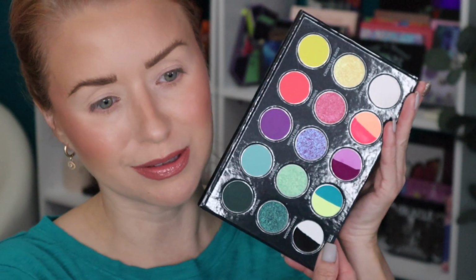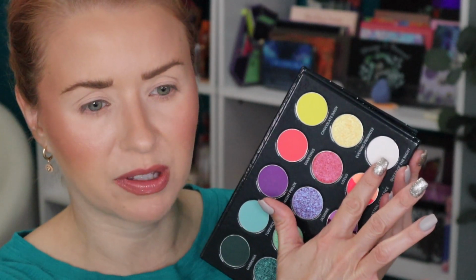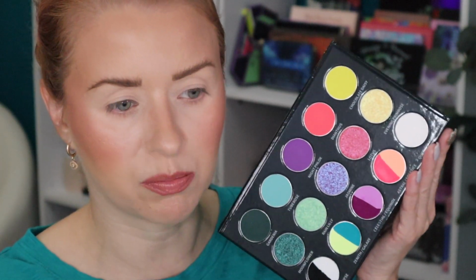I'm so excited for this one. Here's what it looks like. Now, these all down here in the bottom row are cake liners, so water activated liners, except for this one. I don't think this one is one. I just think it's these that are the split pan.